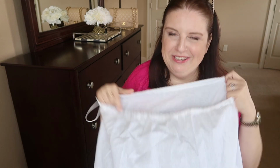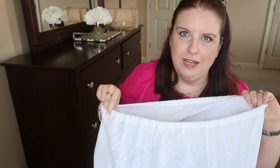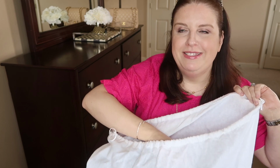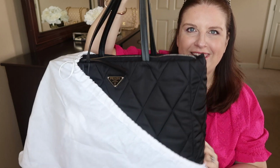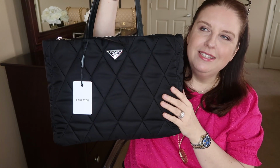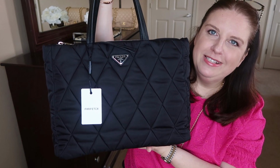It is so cute. This is probably nothing that you expect, because I certainly did not expect that I would ever buy anything like this. I'm probably eating my words, because in the past I mentioned that I would never spend my money on handbags like this. But there we go. It is the Prada quilted nylon tote. This is my newest handbag.